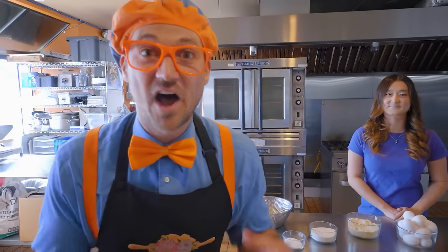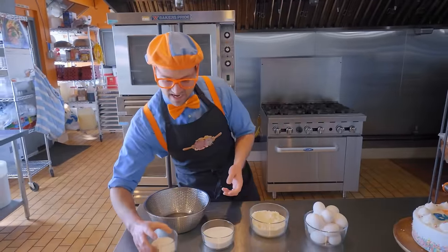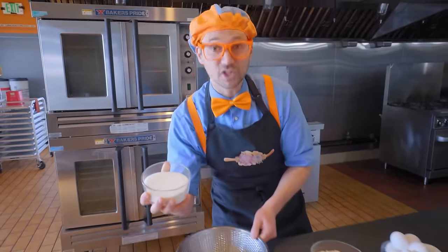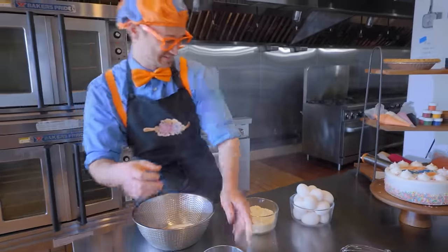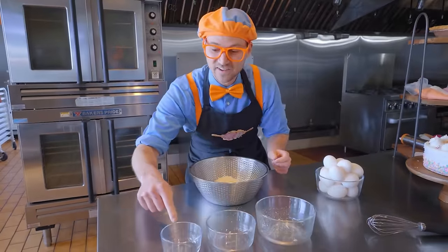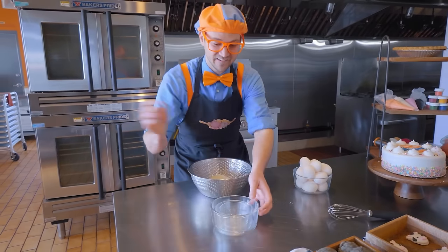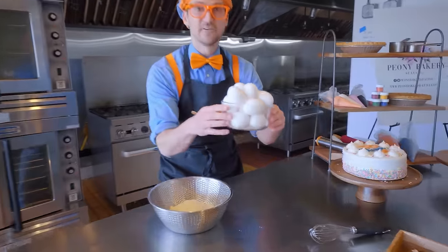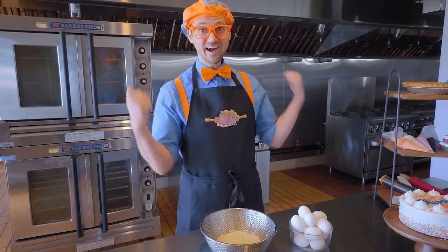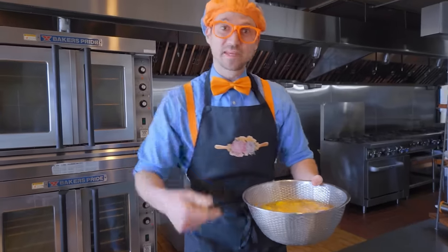All right, let's mix all the ingredients together and then we'll put it in the mixer. First, let's add the salt. Perfect. And then we'll add the sugar. And then the almond flour. Hey, check it out! A small bowl, medium, large! There we go. Perfect! And for the eggs. Oh, wait a second. I probably have to break them open. All right, here we go. Now, I'm gonna go put it in the mixer.